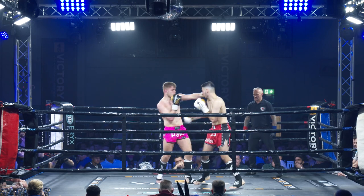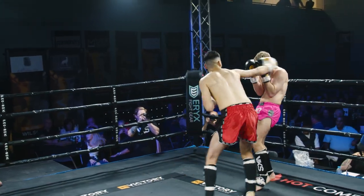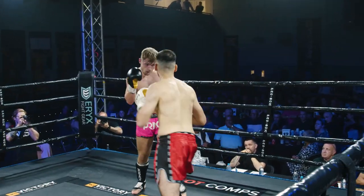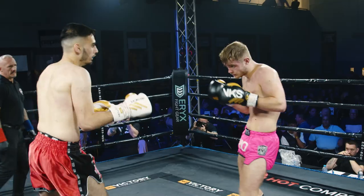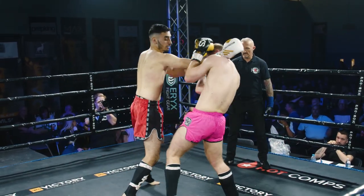Aujla stands his ground. Nice right hand from Culmer. He's bitten on his gumshield, but again, Aujla really looking to put in these short combinations, these bursts of work here in the second. My old mate Billy Shelton there, good shot of him judging, one of the best in the business, looking closely at the action.